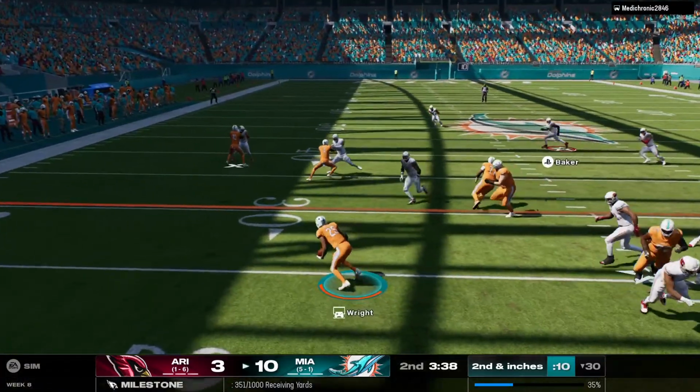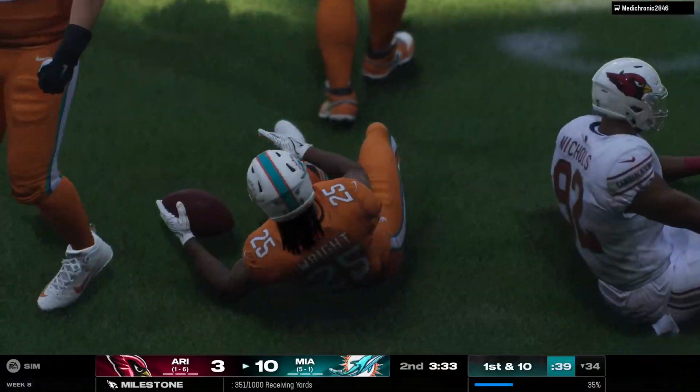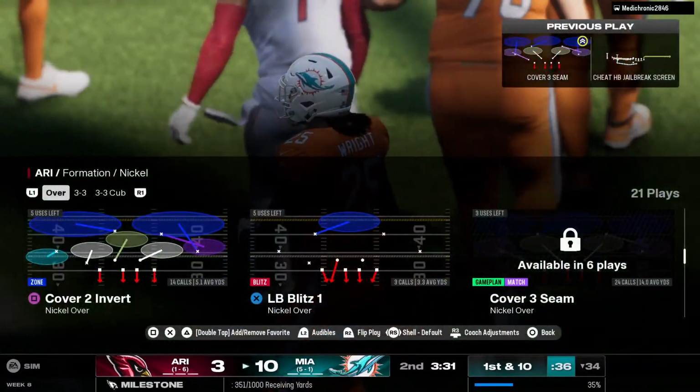Back to throw is Tua. Here's a screen coming for right. And they'll pick up the first down, a gain of about 4.